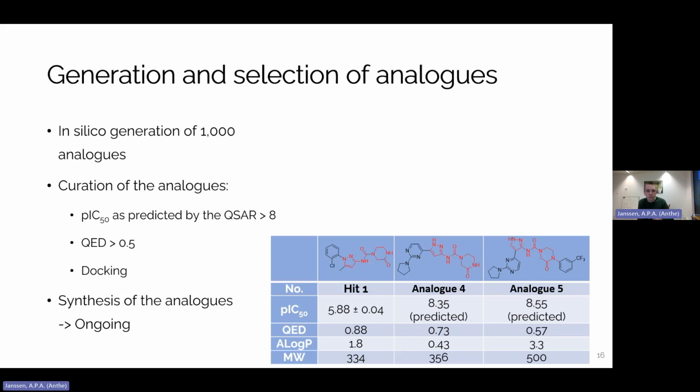So an example from our lab, we performed a medium throughput screen, found some hits. One of the hits is on the slide. And this hit has a micromolar potency for the target at hand. And we went through this whole training loop and ended up with, in the end, 1,000 generated analogs. We docked all these, we ranked them on affinities. And in the end, we selected the two analogs shown on the slide for synthesis.